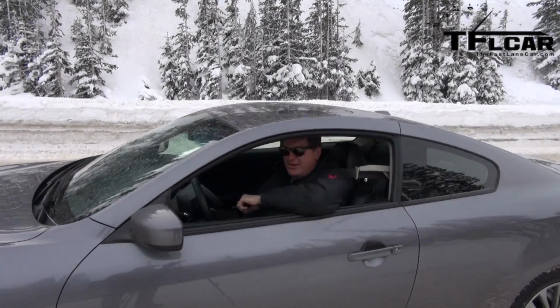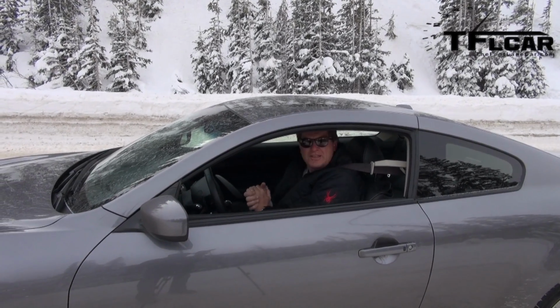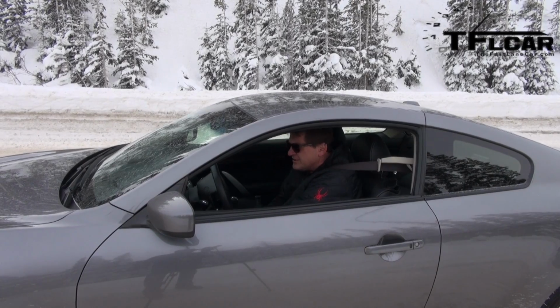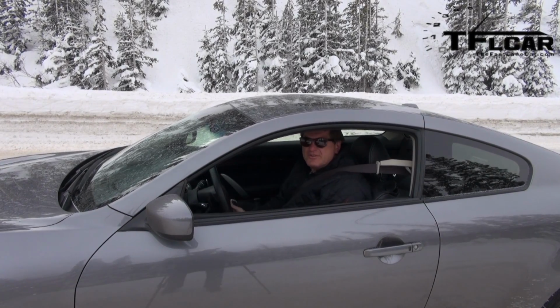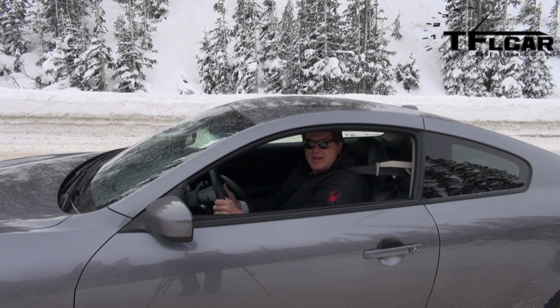All right, in case you're wondering what the Loveland Pass is like, with snow conditions being this bad, I'm going to turn the traction control off. I'm going to try to accelerate up this hill. And right now, it's not even all that steep. So check it out. Here we go. Traction control off.